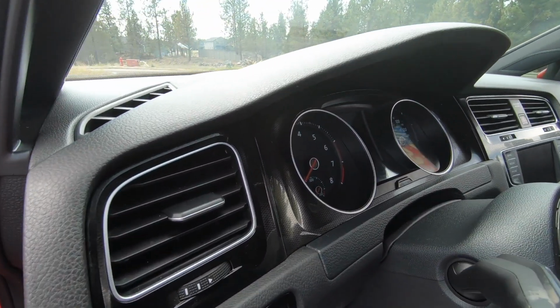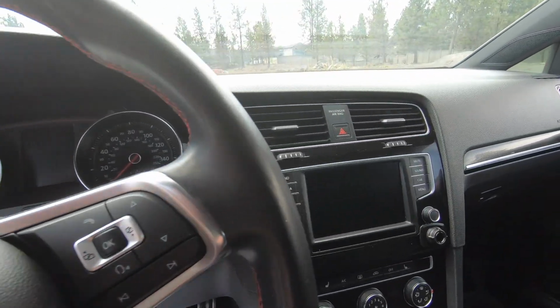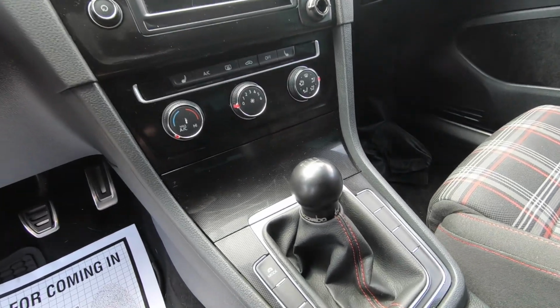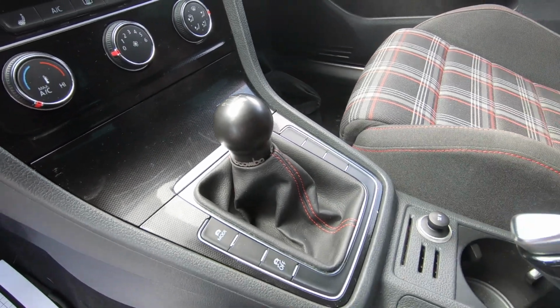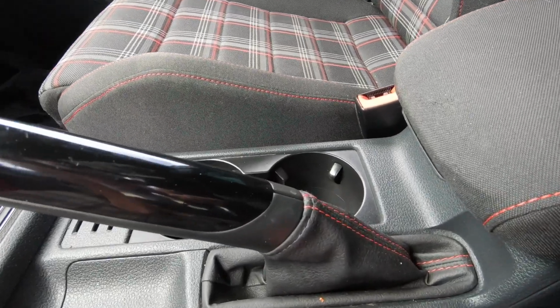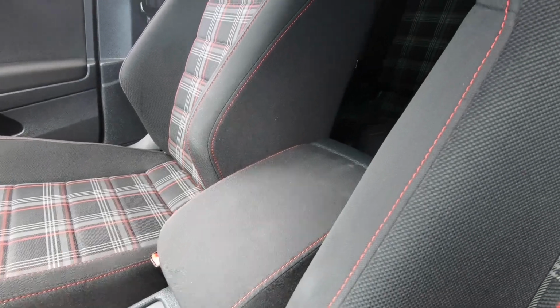Also got these black accent colors on the dash and center console, unique to the GTI model. See some additional leather and red stitching here for the shifter. This is an aftermarket shifter. Stock shifter does look really nice as well. More red stitching on the emergency brake, center console, and then likewise the seat's got some of that red stitching.